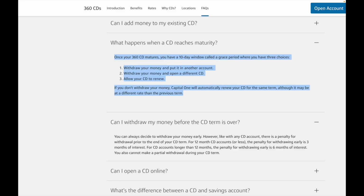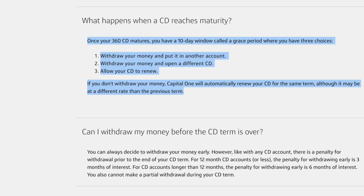All right, so the next FAQ question I found important was about when your CD reaches maturity. Once your CD matures, you have a 10-day window called a grace period where you have 3 choices. That would be withdraw your money and put it in another account, withdraw your money and open a different CD, or allow your CD to renew. Keep in mind, if you don't withdraw your money, Capital One will automatically renew your CD for the same term, although it may be at a different rate than the previous term. So make sure that you're keeping up to date with all of this.